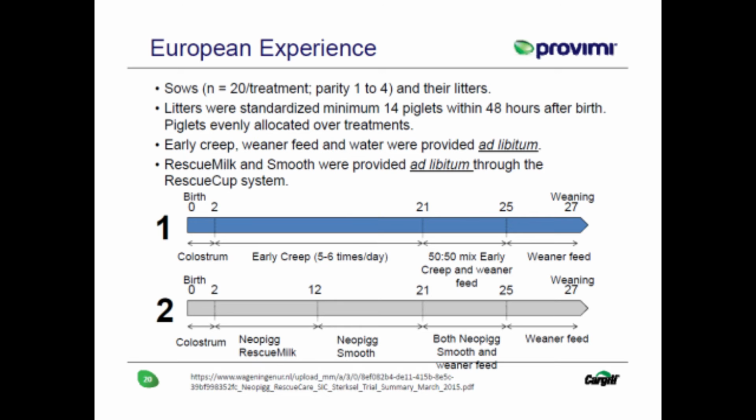But in this European study, there were 20 sows per treatment, ranging in parities 1 through 4, and then their litters. Those litters were standardized to have a minimum of 14 pigs within the first 48 hours. The 2 treatments: from 0 to 2 days of age, pigs were treated the same. All of them were on the sow throughout lactation, with just standard colostrum, no creep, no supplemental milk. Treatment 1 then, with the early creep, they still use a creep.